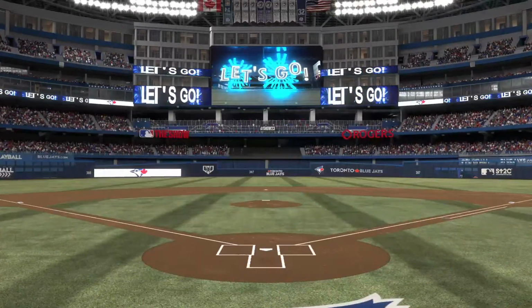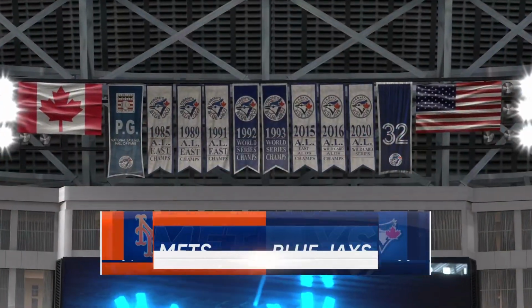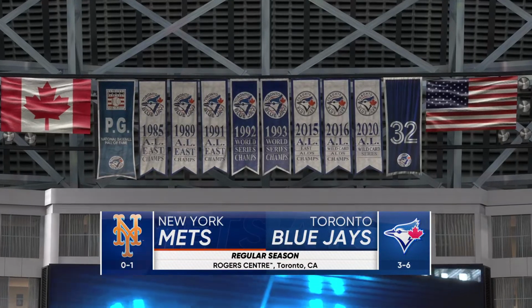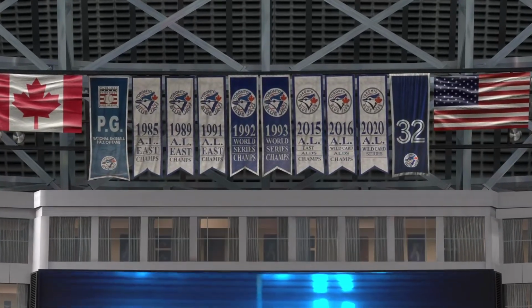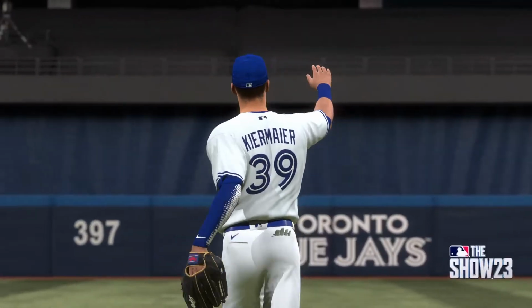Jays way in Toronto. Welcome to Rogers Center. MLB The Show with a good one coming at you. It's the New York Mets and the Toronto Blue Jays. First pitch coming at you right after the break.